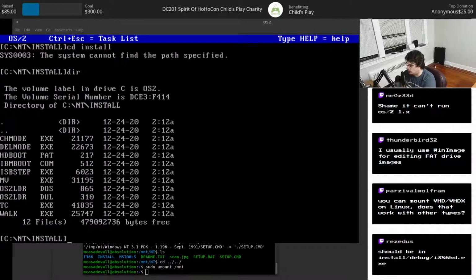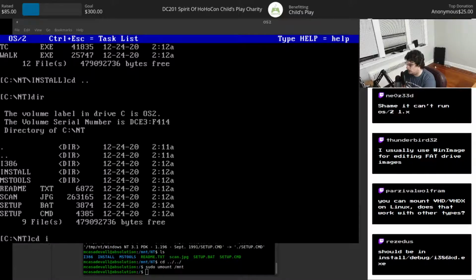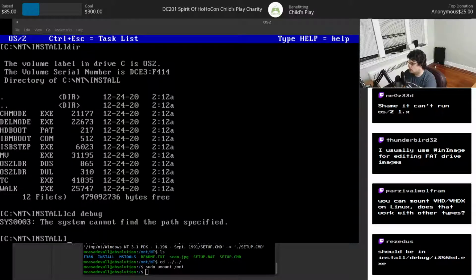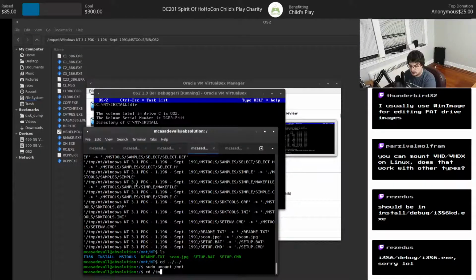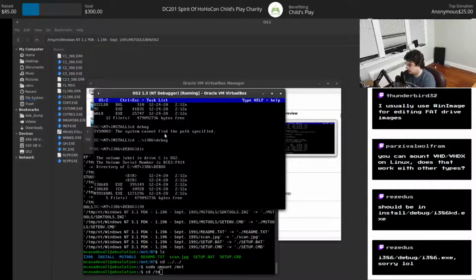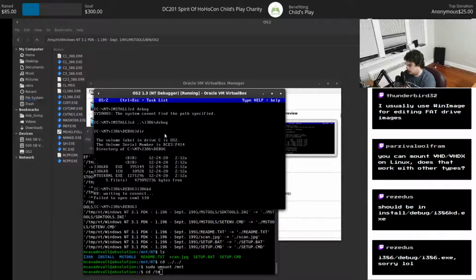Because I really do want to look at this more in depth, but I need to keep it running for more than 3 seconds. So I don't see a 386 debug. Did something not copy? Okay, hold on. Let me go back to the... I just realized I didn't... My windows are goofed. Okay, let... 386. Okay. All right, that's good.